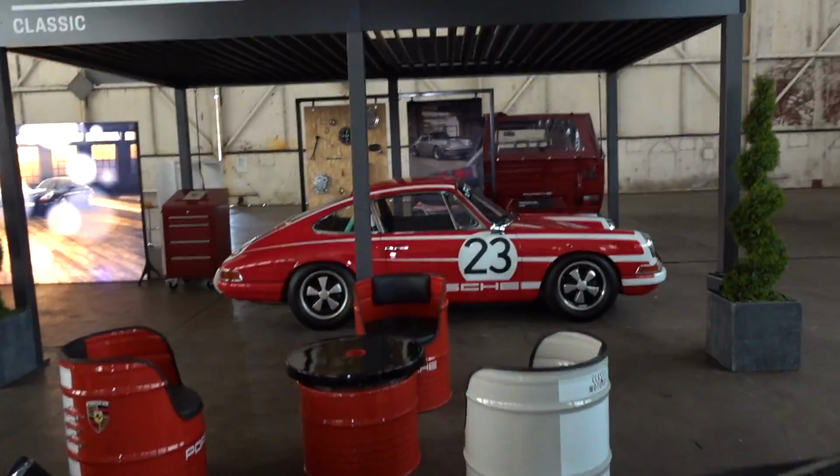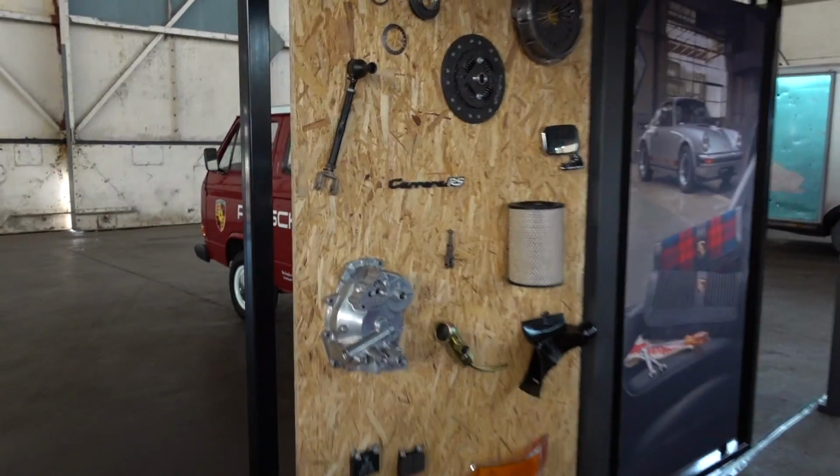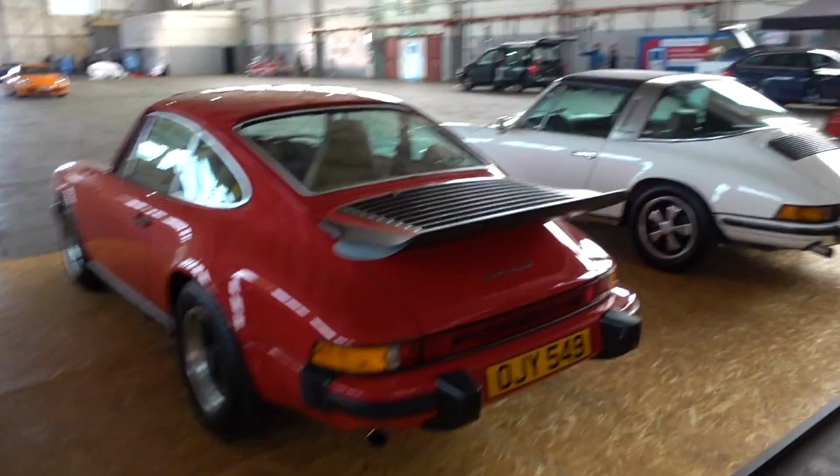What else have we got here? Most of you that are familiar with Porsche's classic pop-up will be familiar with these cars. And actually around here, I don't want to show you too much, but here we go. Look at this, that's chaos. Don't want to show you too much of what's going on. We've got an engine here, you're going to have to come and check that out for yourself, find out what that is.